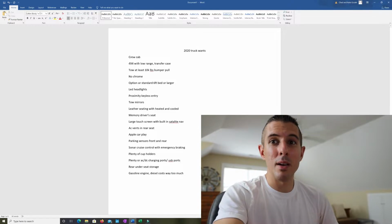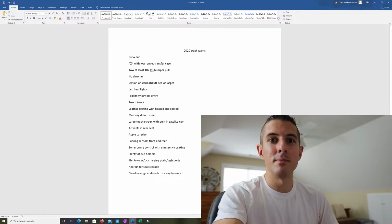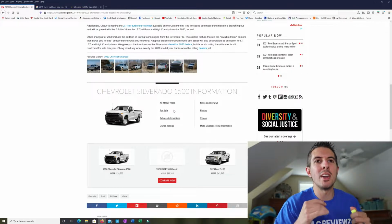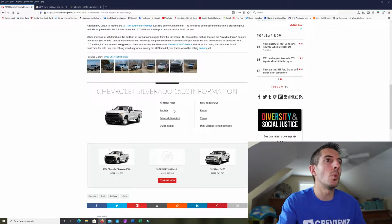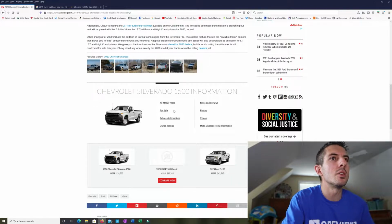Those are the wants I would like, and you guys please help me, all the trucks I look at, please help me decide. This is the first truck on my list. These trucks are not in any particular order or brand. They're kind of going by maybe price. So this is one of the lower priced trucks that I'm looking at. And here it is.